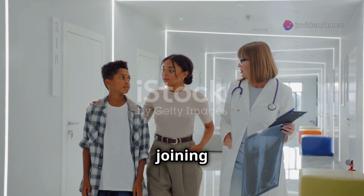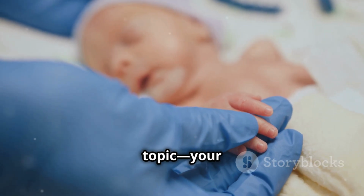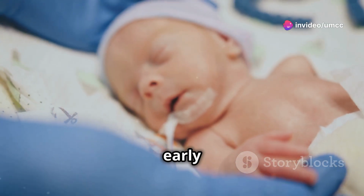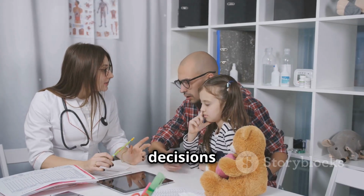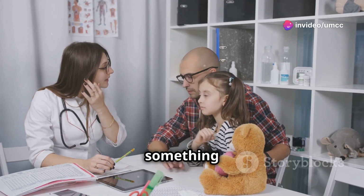We're so glad you're joining us today because your child's health is our top priority. Today, we're focusing on a crucial topic, your baby's breathing. Every breath your child takes is important, and understanding how to spot problems early can make a real difference. Understanding your child's health empowers you to make the best decisions for their well-being. When you know what to look for, you can act quickly and confidently if something seems wrong.